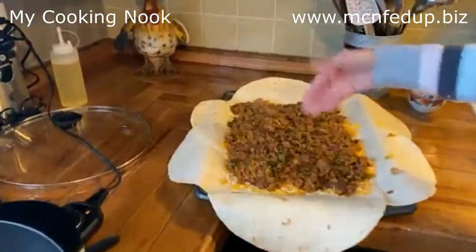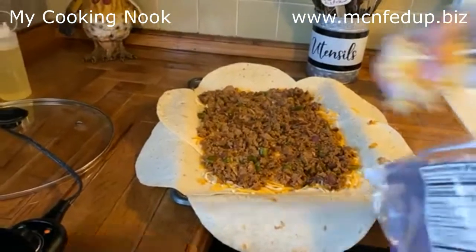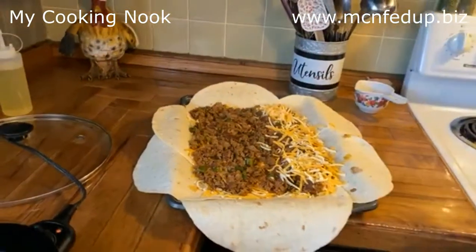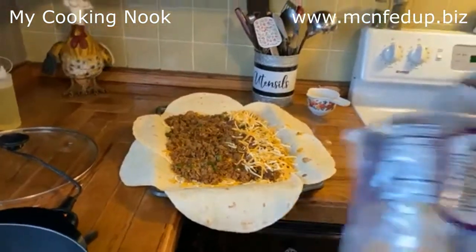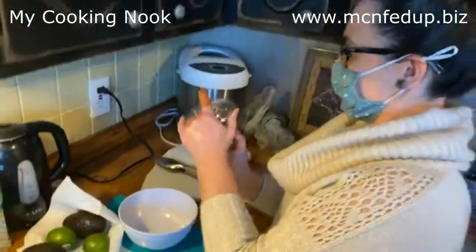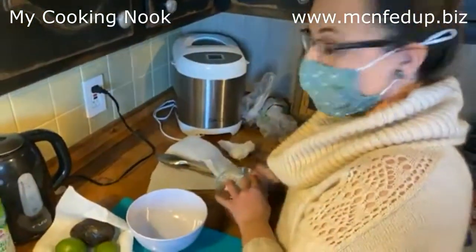Okay, so, queso, right? Look how beautiful this looks. That does look amazing. Okay, Emily, I'm putting the cheese on here, go ahead and start your homemade guacamole by Emily. I'm not the guacamole person, Emily is. Okay, Mom, would you mind putting some cheese on here for the girls? Come on down.